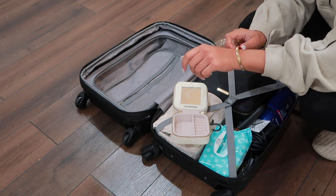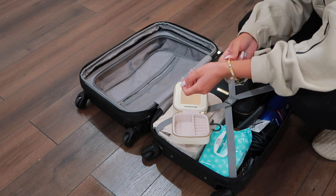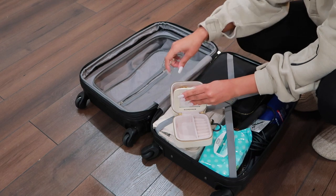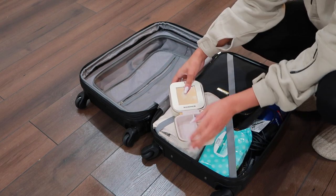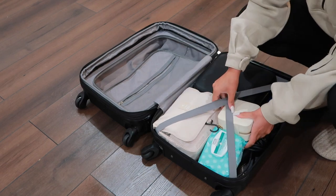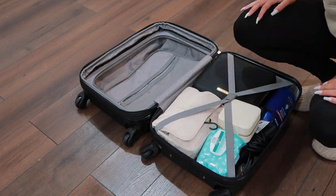Not much. I'm very simple, as you guys know. So same goes with my jewelry. I don't do much. I don't go all out. The most I go all out with is maybe my earrings, but that's about it. So I just zip this up and it fits perfectly right in there.